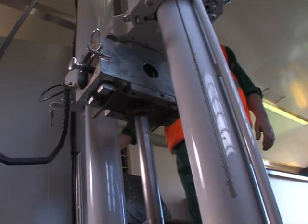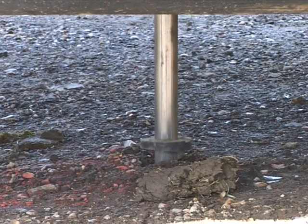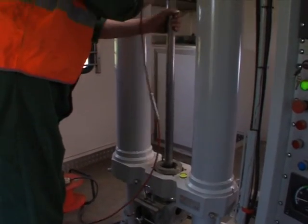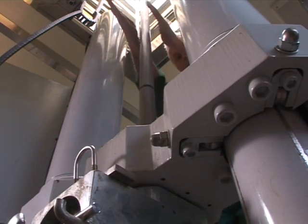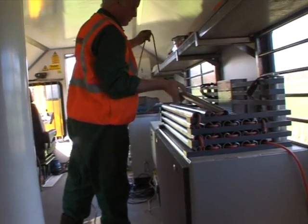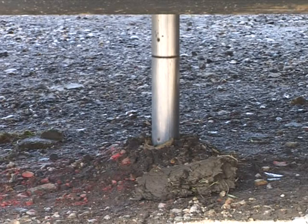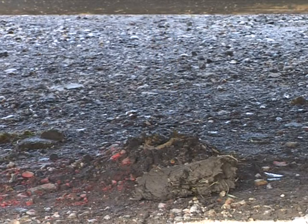The CPT string is then recovered by locking the clamp in the pull position and using the CPT rams to pull upwards on the string. The operator manually unscrews and stows rods as they are withdrawn. Again, this recovery process can be either operator or automatically controlled. After the cone clears ground level, its calibration is rechecked to ensure it is still within tolerance.